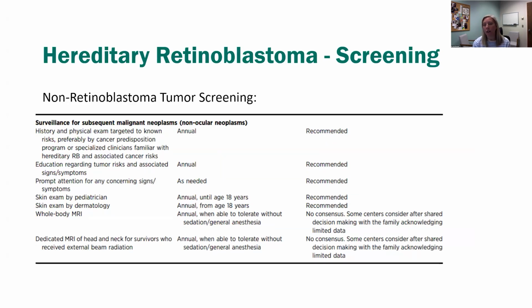Screening for non-ocular tumors includes focus on screening for osteosarcoma, which is the most common malignancy besides retinoblastoma seen in hereditary RB, and melanoma. Include regular history and physical exams. These are the highest yield ways to identify a second tumor or malignancy in a patient with hereditary RB. Imaging of a spot with new pain or persistent pain with MRI, or a biopsy of any skin lesions that look suspicious or are changing over time, is critical for treating providers to be able to take action on.